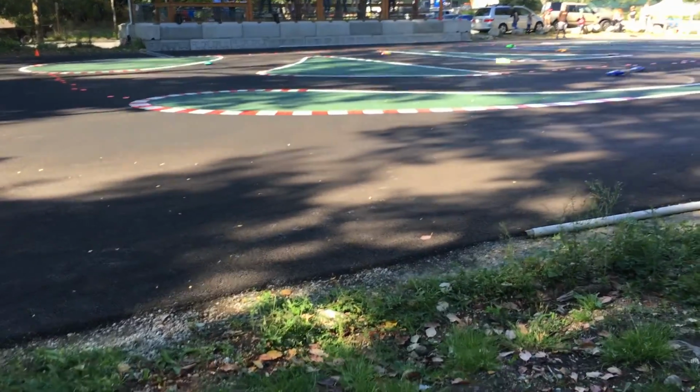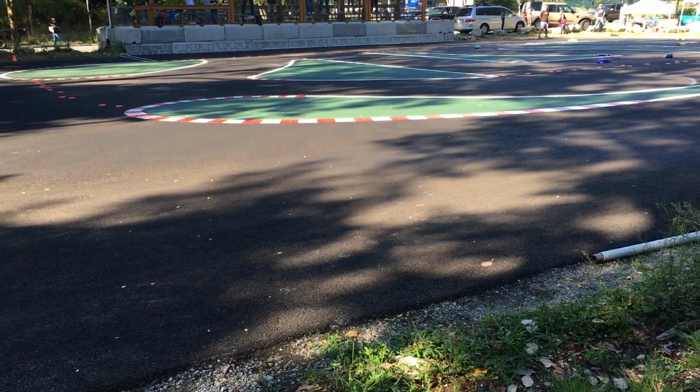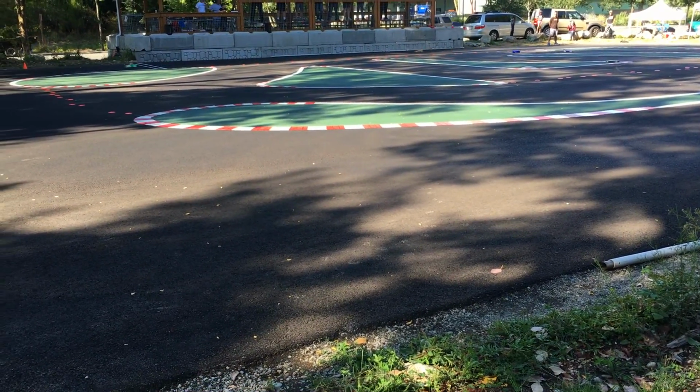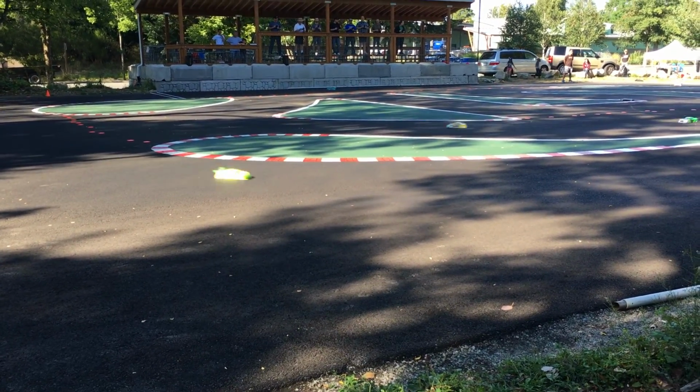Who's that? Who's that in the all blue warning on the track? Thank you. You get four wheels in the green, that means you're off track.